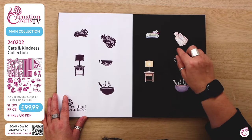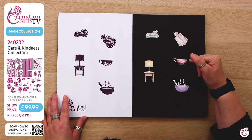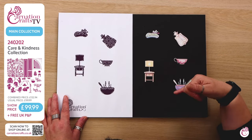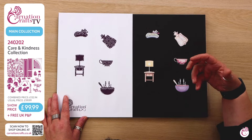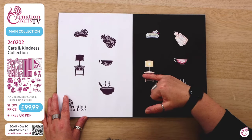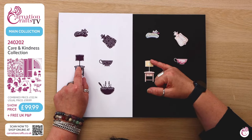So you've got your peas there. Then you've got your hot water bottle. You've got your light on the bedside table. You've got your cup of tea and you've got your warm soup there. Remember, everything with Carnation is snippable. If you want to remove the steam, so you're just having the actual bowl there, absolutely yours to do so. And that's a joy, isn't it, as well? The same way that we've got pit marks going across the lamp and the table here, we can remove the lamp, we can use it separately.